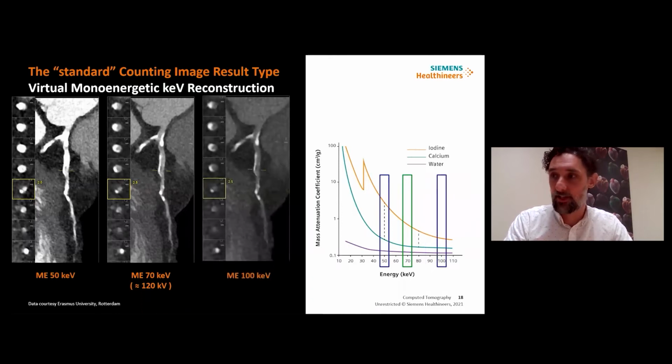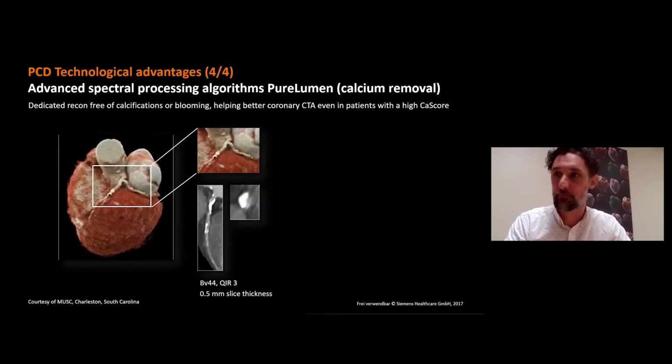Now, essentially what that does is it changes the contrast in the image. So you can see at higher keVs, things look smaller, essentially for calcium deposits, and at lower energies, they look larger. So there's a bit of debate as to what the best reconstruction is, whereas before with a standard CT, there was just one. So now we have to try to decide which one is actually best for physicians to use.